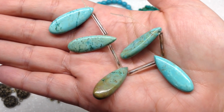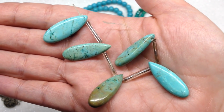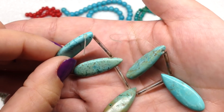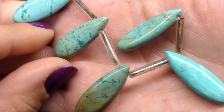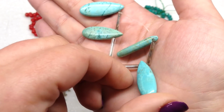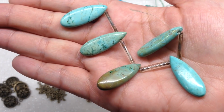They're so generous with their quantities and it gives you a lot of possibilities, using 5, for example, in one piece, or breaking them up and using them separately. You can see that these have a top drilled hole here, and they are pretty flat. These would be another great candidate if you're into wire wrapping and you want to get a little bit creative with not just stringing these, but maybe doing a little wire wrapping also.